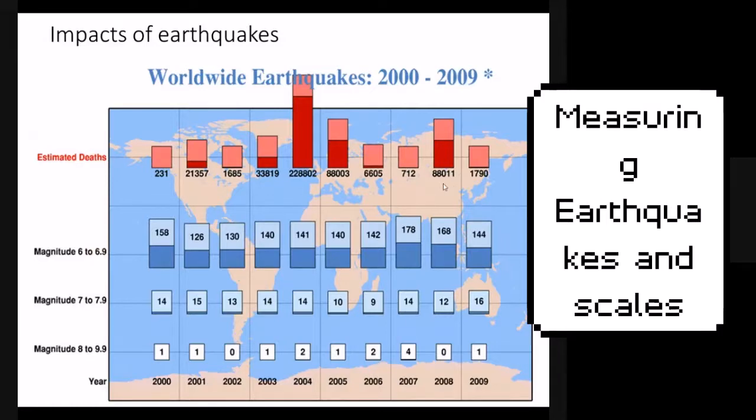If you get a big earthquake in an area that is not prepared for earthquakes, there's going to be way more damage than if something hits Japan. Japan is ready for earthquakes. Their buildings are built to withstand them. They have early warning seismographs all over the place so that people can take shelter. If an earthquake happens in Sumatra, where they're not ready for it and they don't have an early warning system, that's going to cause a lot more damage.